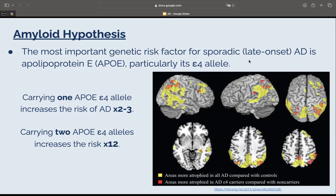Researchers have identified a set of mutations and genetic risk factors that can cause this acceleration. And one of the most important genetic risk factors for specifically sporadic or late-onset Alzheimer's, which if you remember is 95% of cases, is apolipoprotein E, ApoE, and particularly its epsilon-4 allele. The paper states that just carrying one ApoE epsilon-4 allele increases the risk of Alzheimer's disease by 2 to 3-fold, and carrying two of those increases the risk by 12-fold. So a huge increase comes along with that.